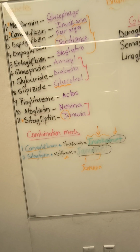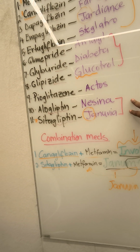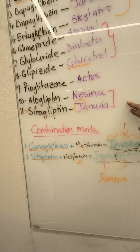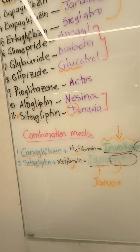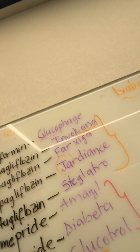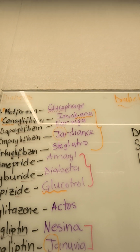The last 2 that I'm bringing together are the gliptins. So alogliptin and sitagliptin. Alogliptin is Nesina and sitagliptin is Januvia. Then in the middle, we would only have pioglitazone, which is Actos, and metformin, which is glucophage.